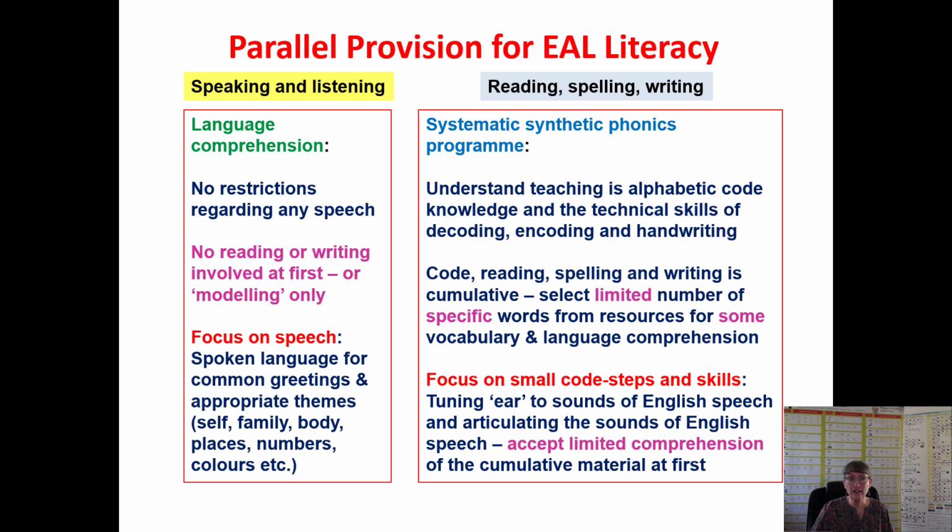Let's have a look at what this provision can be. I talk about it as being parallel provision for EAL, or English as an additional language, literacy. So if you look on the left, we're focusing on speaking and listening. For language comprehension, there are no restrictions regarding any speech or any sounds within the speech. There's no reading or writing involved at first, other than maybe the teacher models some to give an impression of what it's like. And the focus is on speech, spoken language, common greetings, appropriate themes, things like self, family, body, places, numbers, colours, and so on.